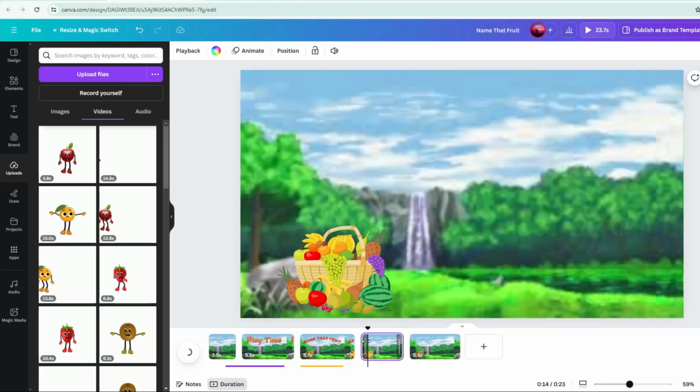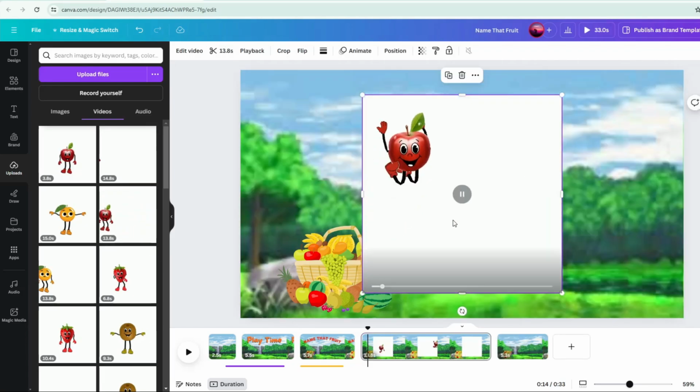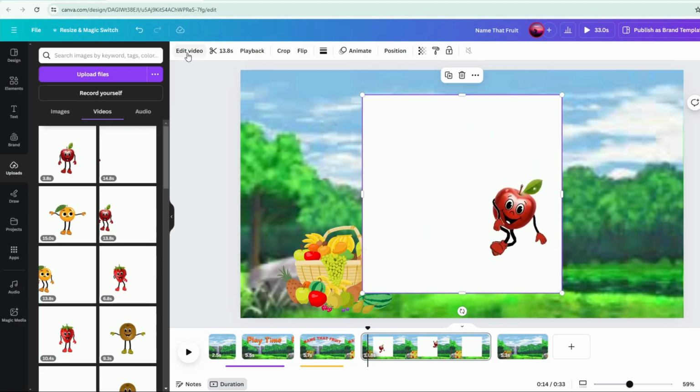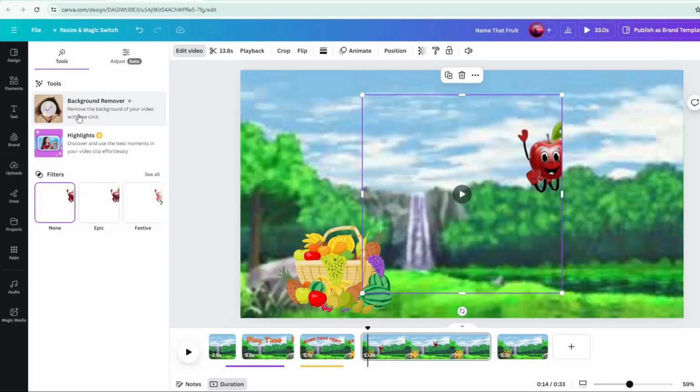Now we will show our characters. We will now use our fruit characters that we uploaded earlier. These are the characters that we made in animated drawings. Just simply find them in your uploads, then click the character you want to present first. Remove the background. Use background remover. Then it will automatically remove the whole background.